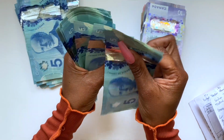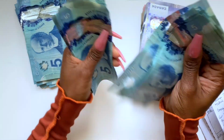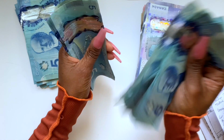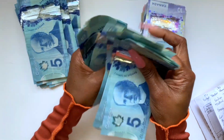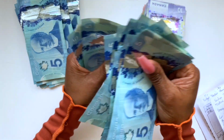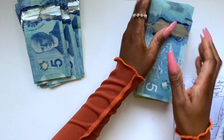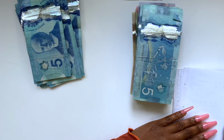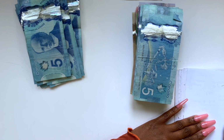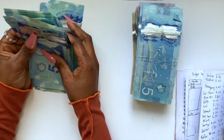1, 2, 3, 4, 5, up to 19, 20, 21, up to 35. All right, first stack is 35 fives. Okay. Ooh, y'all see this mountain? Like I said, this is the type of calories I'm trying to eat. So 35 fives. So first one, let me go and do the last one.